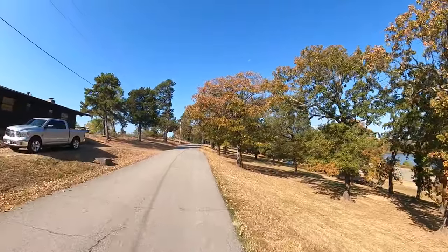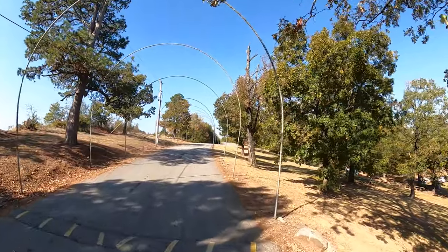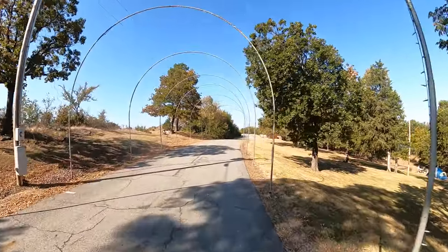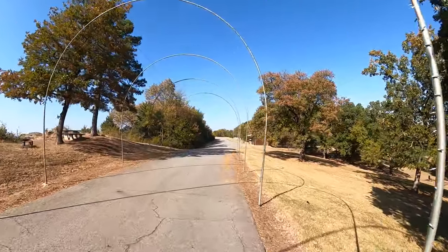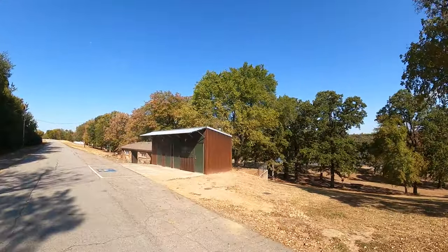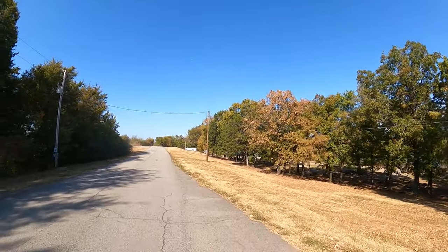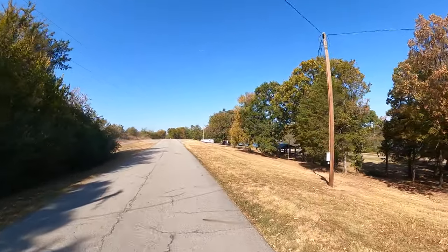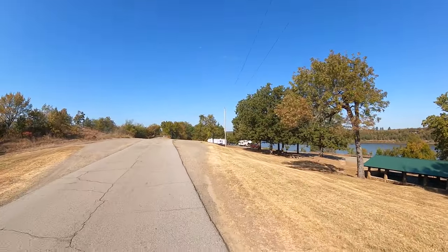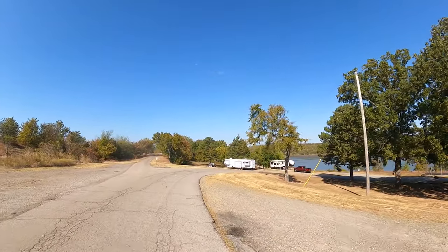I haven't been able to confirm this, but I think a lot of the Wister State Park was constructed by the Civilian Conservation Corps. I think that because of the construction style of some of the structures. For example, you'll notice we have the modern bathroom showers, and then we have the stone building. That looks like a CCC construction style. The same goes for that group pavilion down there. There's actually two group pavilions in this campground.